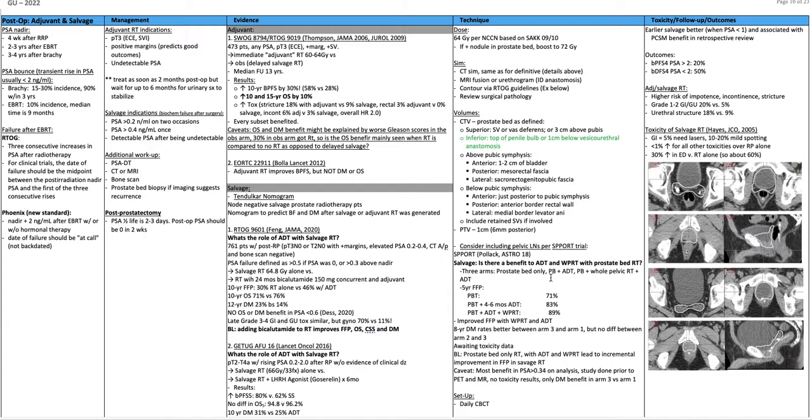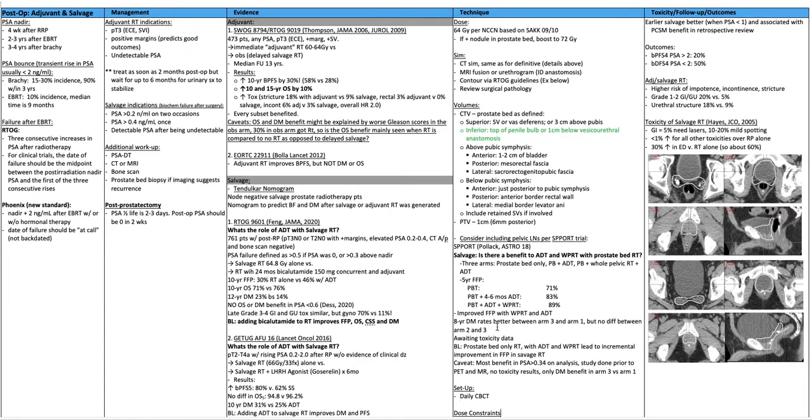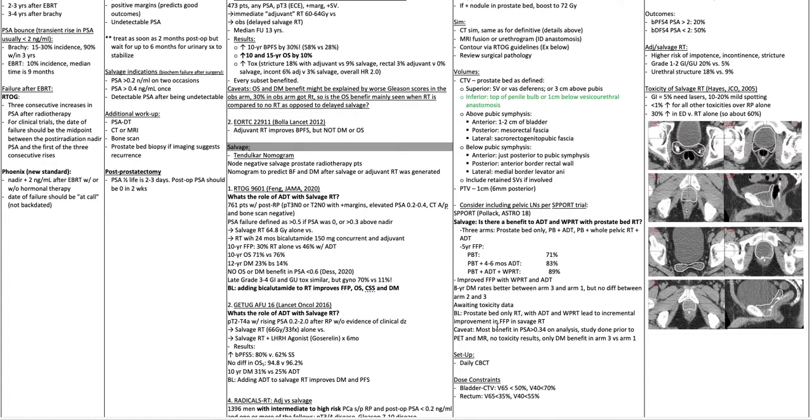Caveat, most benefit is only in the PSA greater than 0.34 on analysis. The study was also done prior to PET and MR imaging. There's no toxicity results, and the only distant METs benefit are really between arm 1 and arm 3. In terms of setup, you want daily cone beam CT.